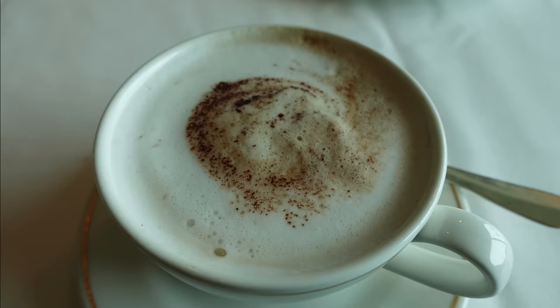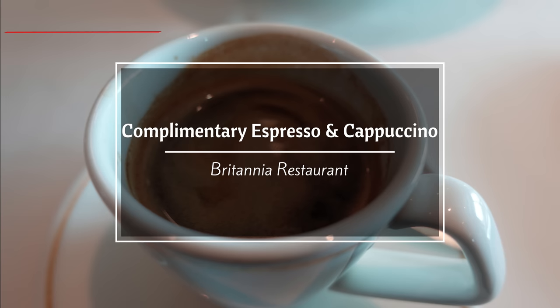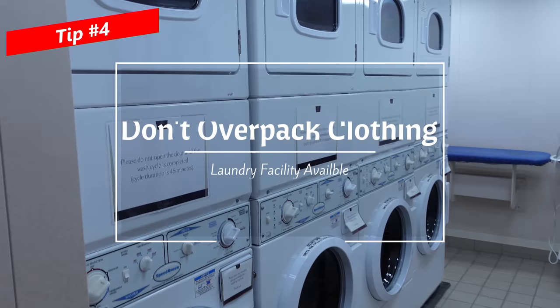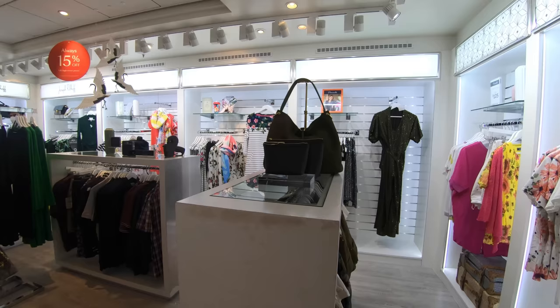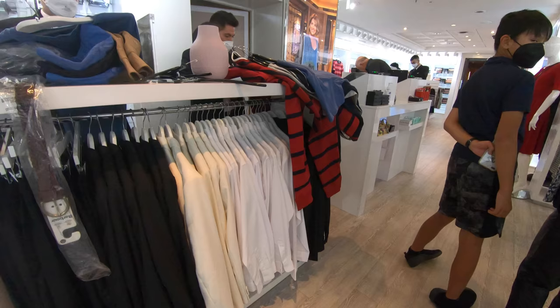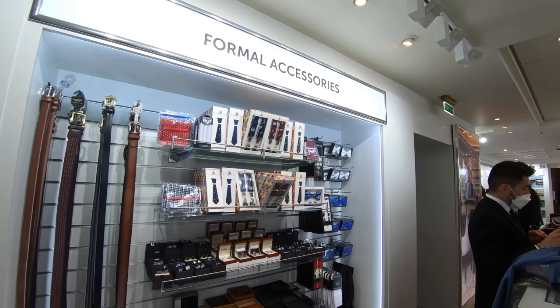Tip number 3, you can order free cappuccino and espresso at the main dining room without any drinks package. This goes for breakfast, lunch, or dinner at the Britannia restaurant. Tip number 4, you might not need to pack as much clothing because on the Queen Mary 2, there is free use laundry facilities. If you really want to travel super light, you can even buy the prerequisite formal wear at their shop to be ready for dinner and evening events.